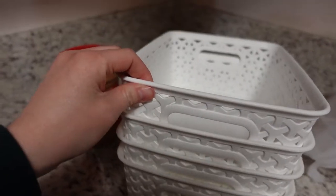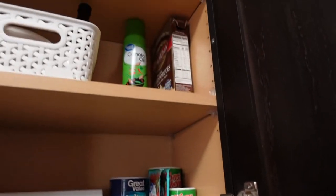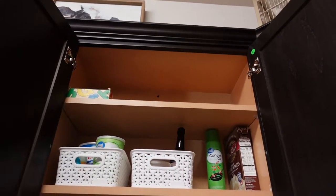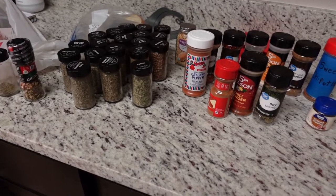I thought about putting some of this into a basket, so I'll see where it can fit. I have a whole extra storage area up here where this shelf is empty. So I'll see what I can do, but that's everything that I got. I didn't get a whole lot, and it's not gonna be crazy fancy, everything in clear plastic bins, it's not gonna be like that.